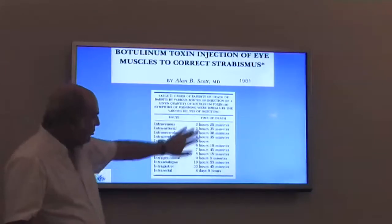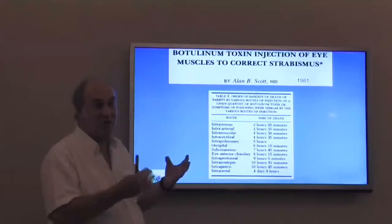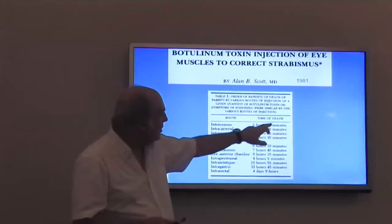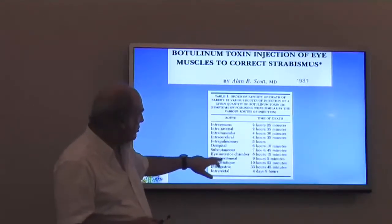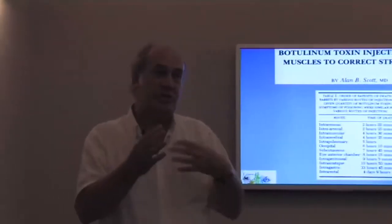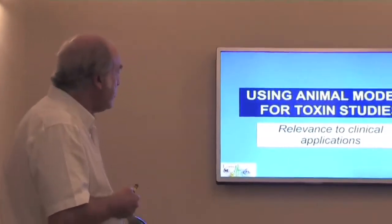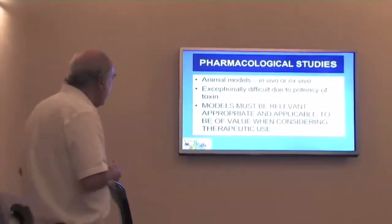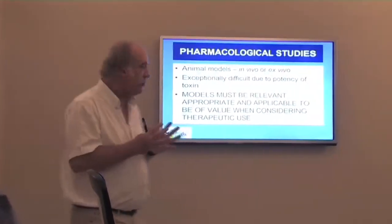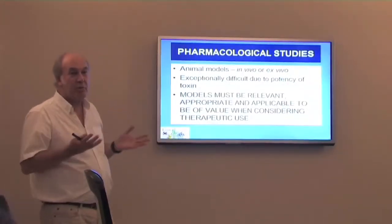Also, toxin gives you different results depending where you inject it, and how fast it works. So if you inject it intravenously, you get a different result to if you inject it subcutaneously, for example. And it's all to do with the transport. But this is old data. So if you're going to do animal work with toxin, and people do a lot of animal work with toxin, it's got to be relevant to humans. Otherwise, there's no point in doing the work.